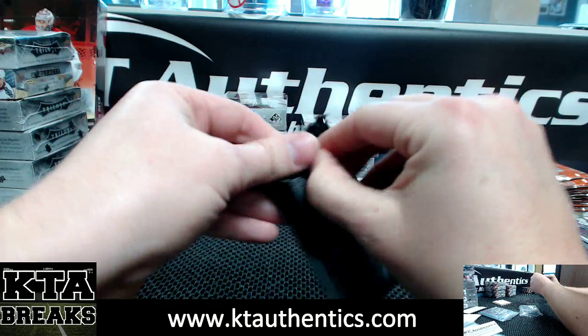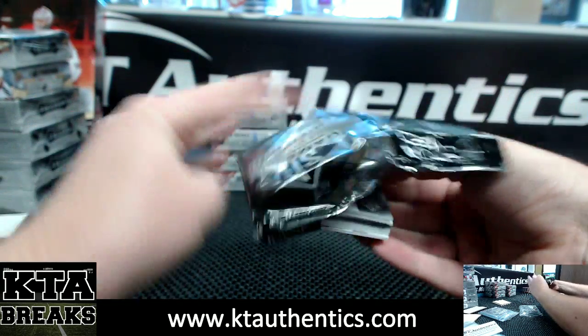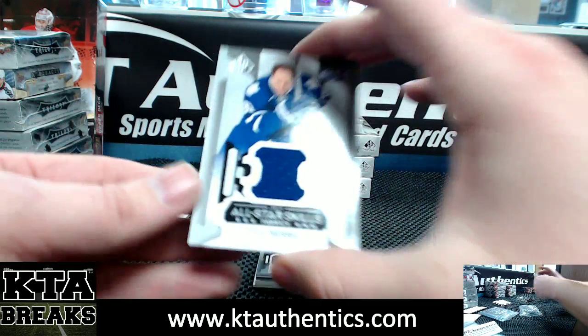Nick's just doing loose boxes right now. Nynetello is jack of all. I don't have a break set up for this. I only got one master case, so we're just gonna do loose boxes.